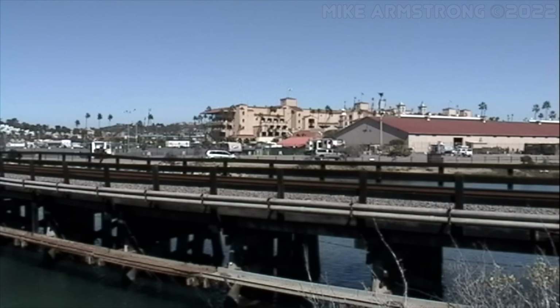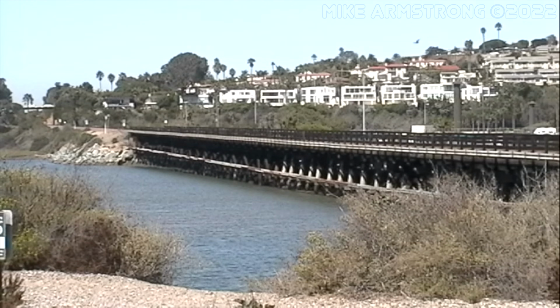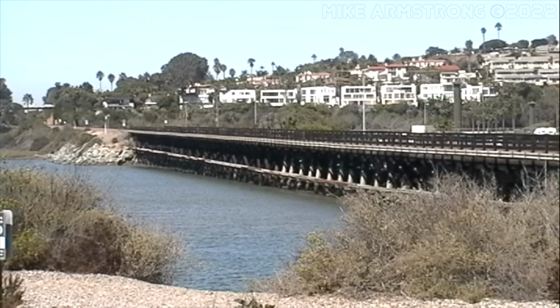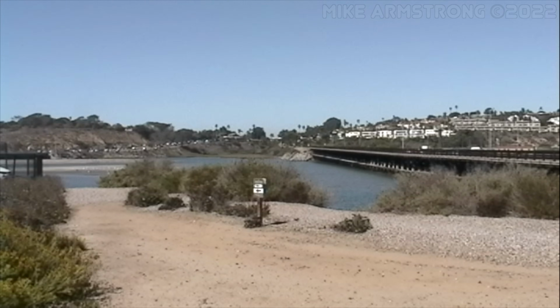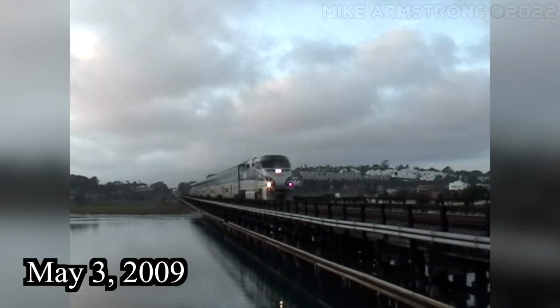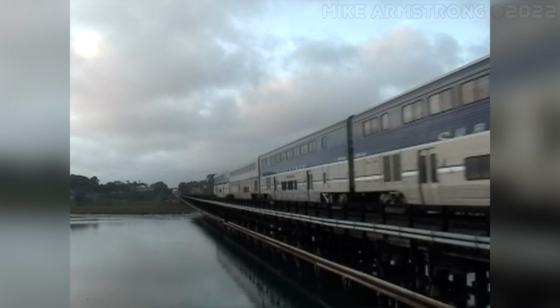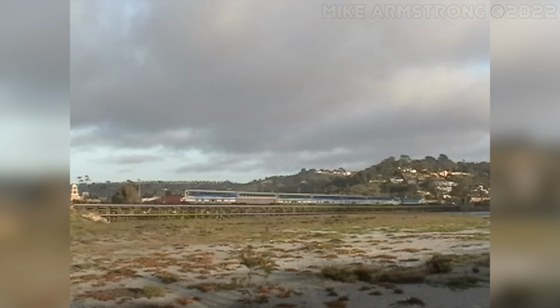The trestle across the San Dieguito Lagoon was another favorite spot of mine. In 2022, this was one of only 2 large wooden trestles still standing on the Los Angeles to San Diego rail corridor, scheduled to be replaced in the not-too-distant future. Earlier on, I frequently liked to video trains from a 3/4 angle close to the end of the bridge. More recently, I have opted for some of the perpendicular, broadside views that offer a better view of the Del Mar Fairgrounds and racetrack.